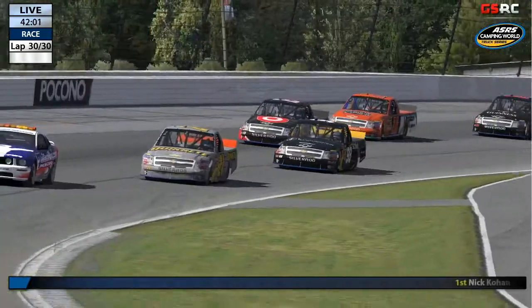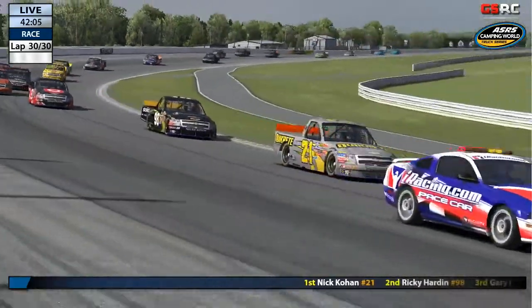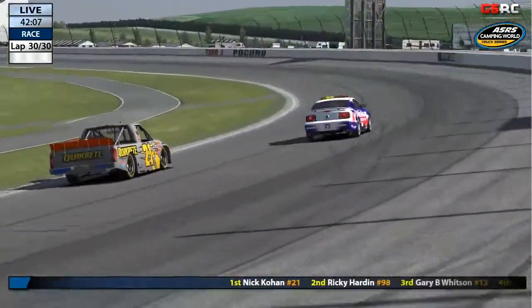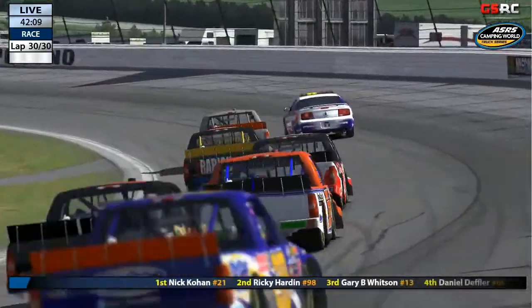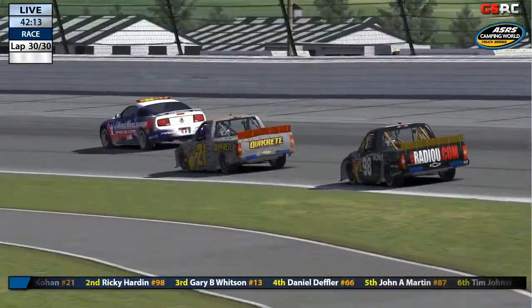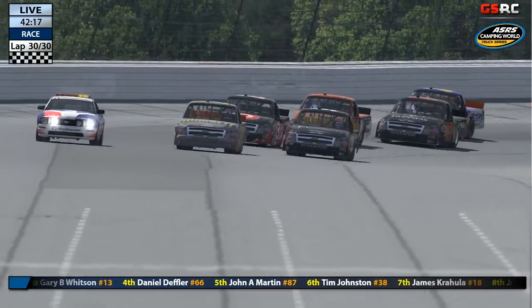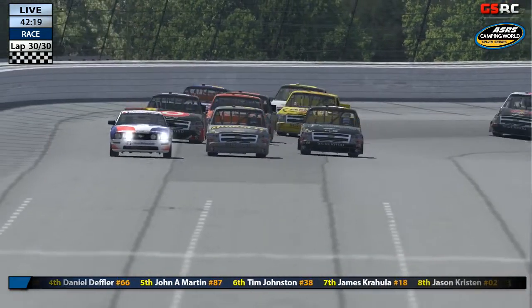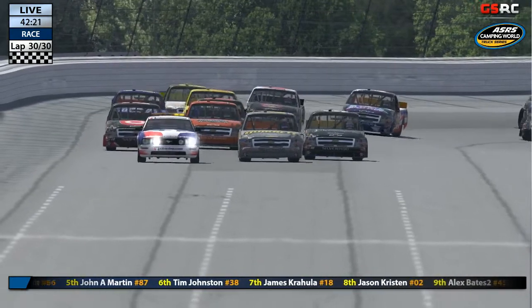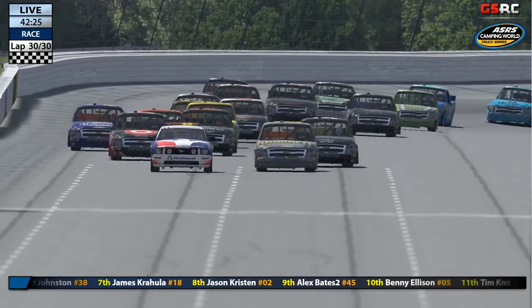And judging by the performance we saw of Nick Cohan today, I mean, we didn't really talk much about his performance until he got the win there. I kind of thought he was a top 5 truck. I didn't see him as a race winning truck. He was kind of just hanging out there in 2nd until Ricky Hardin made a mistake. But he certainly showed that he has the pace and he has the consistency that he could certainly be a threat for the championship when this chase begins.